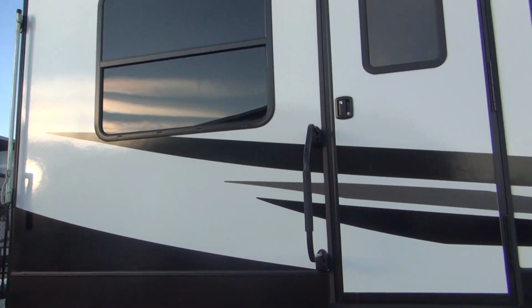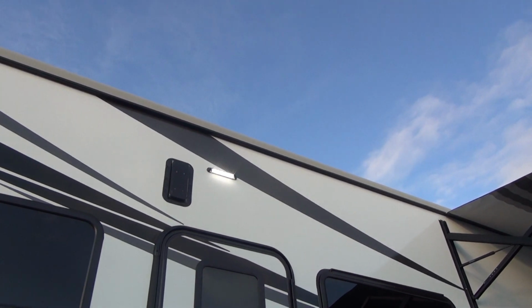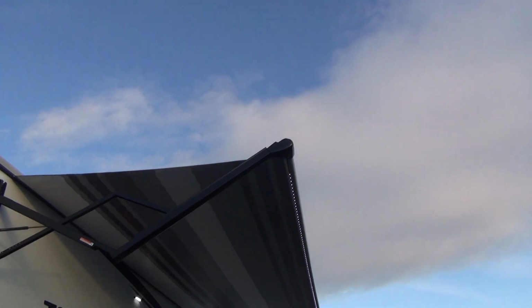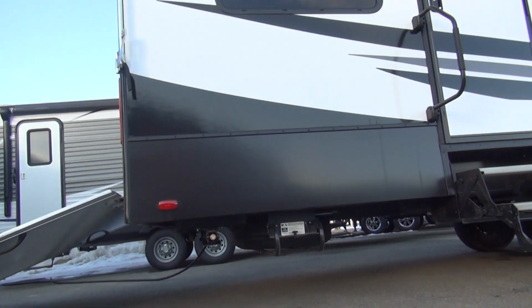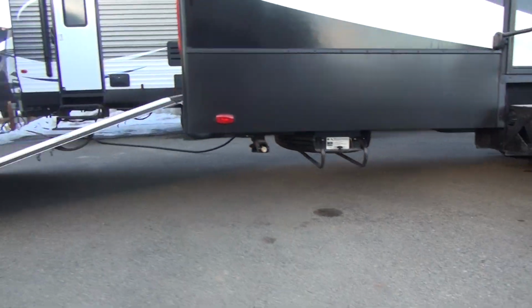We do have large grab handles both front and rear. We do have LED security lights up over each doorway, and then we do have the LED strip out here in the end of the power awning. Down underneath here is our spare tire carrier, and then right behind that is our stabilizer jacks.